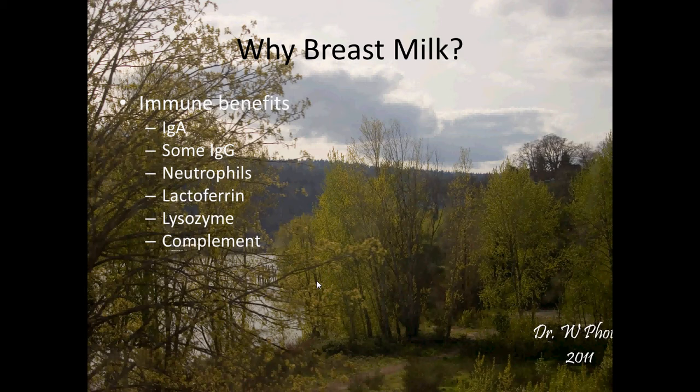Lactoferrin, which helps to prevent bacterial binding, and lysozyme, which destroys bacteria, as well as complement. This is not complement as in, hey, you did a good job. This is complement as CH25. And specifically, you get C3, C4, C5, the active complement complex materials. And remember that this has antibacterial effects.